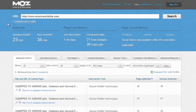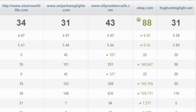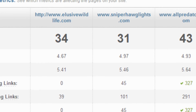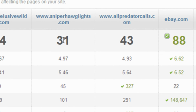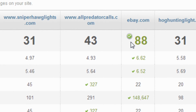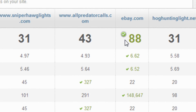But for now, I want to show you a comparison of the top sites for this keyword compared to my client's site. So I already set up a comparison with the top 4 competitors along with my client's site, hoghuntinglight.net. So you can see them side by side. And you'll see the page authority number at the top. And the first listing was 34, second one was 31, the third listing was 43, and then the fourth listing was actually eBay. So they have a really high page authority rank of 88.